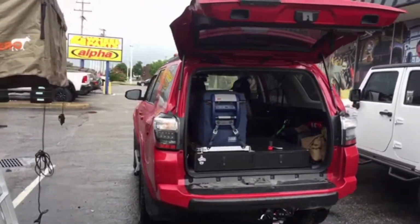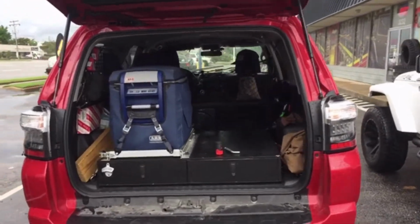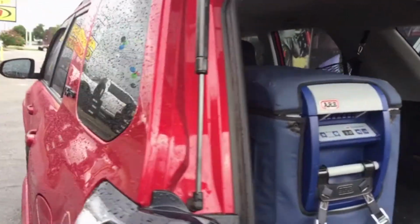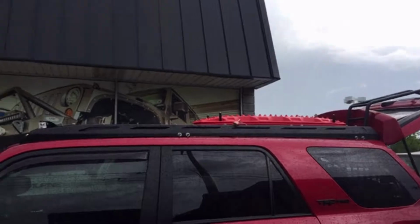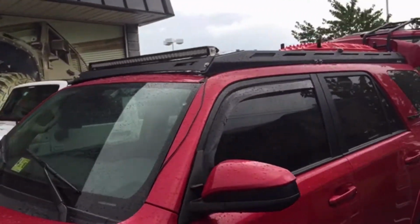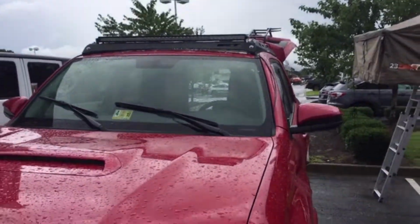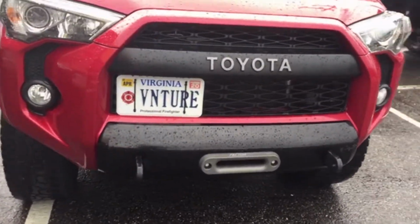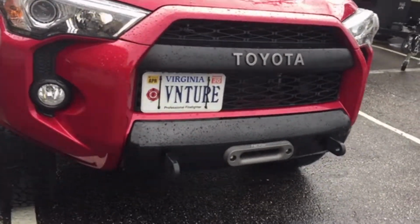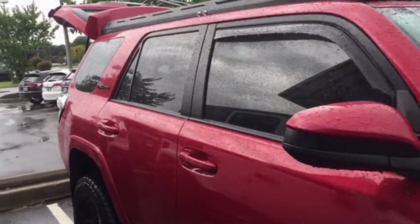Give you guys another shot of Andrew's awesome TRD Pro. Man, I'm drooling over this thing. I love my 80 series, but man, these things are nice. It's got his Max Tracks up on top, nice low profile rack. Can't tell if that's a Baja Designs front bar. Factor 55 Fairlead, doesn't have the winch line in it right now. It's got his recovery points on the front. I mean, this is a nice truck. Extremely nice truck.